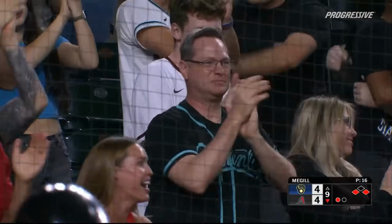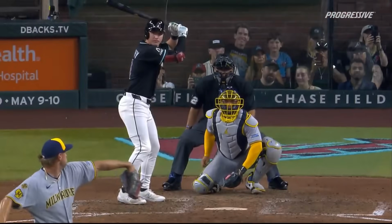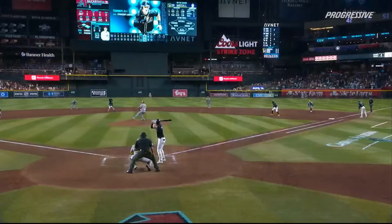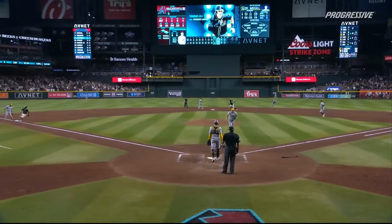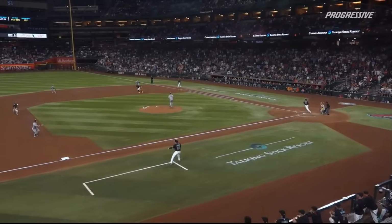They have answered back from 4-0 down with a 4-run ninth. And now the winning run is 90 feet away. Well, they barely had a pulse for the first 8 innings of this ball game, but man, have they woken up here in the 9th against this Brewers bullpen. Jake McCarthy 2 for 30 on the season, ties it up.